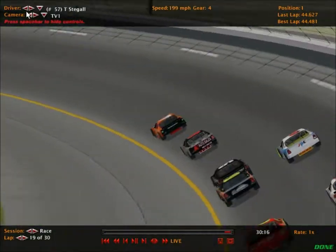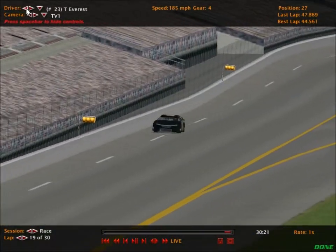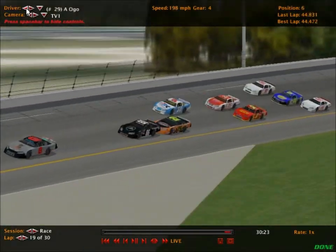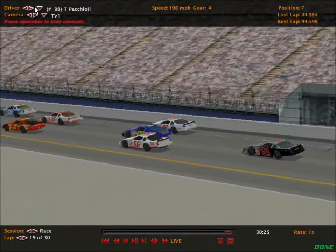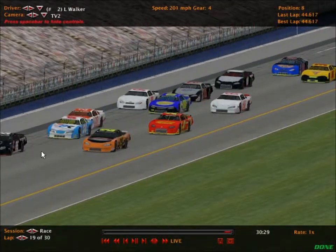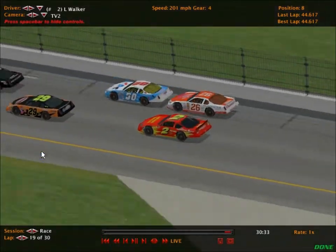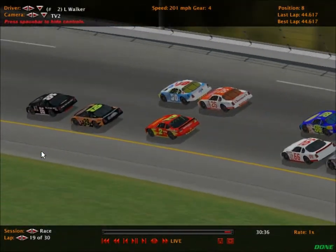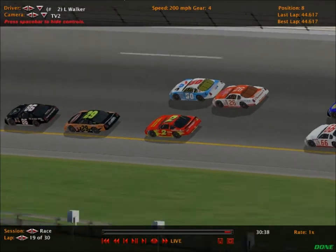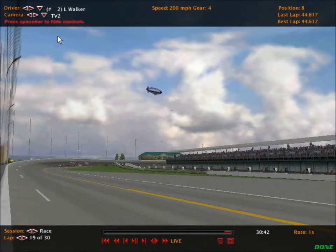Stiegel and Jeffrey Howe. Now they're starting to spread out a little bit, which is weird. And there, look at Luke Walker. Right now, he's right up in the middle of this pack. We haven't talked about him much today, except for him missing a wreck. Did a nice job. But this is the first time we've talked about him racing for the lead in that number 2. Michael Walton all over Seth Carlisle.